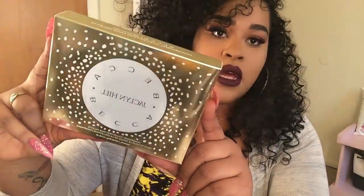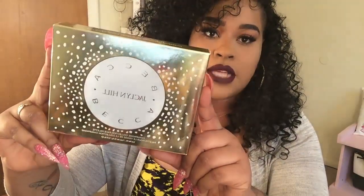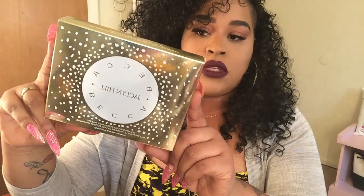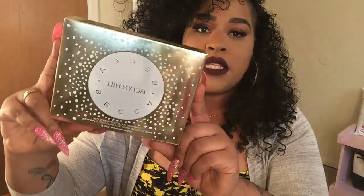So this is the packaging. I have not opened this box. I'm opening this box with you guys today. It's super cute. It kind of reminds me of the old Champagne box, but it's not as bronzy, it's more gold, because her new highlight is more of a gold base.